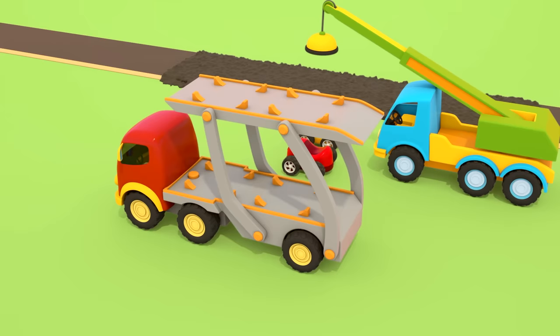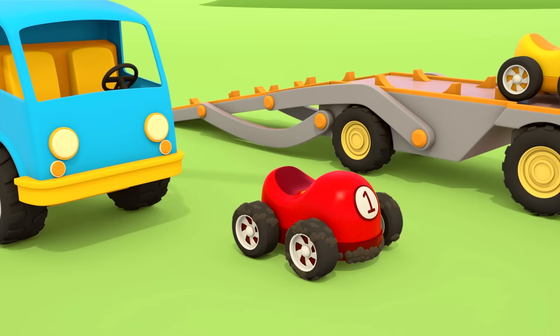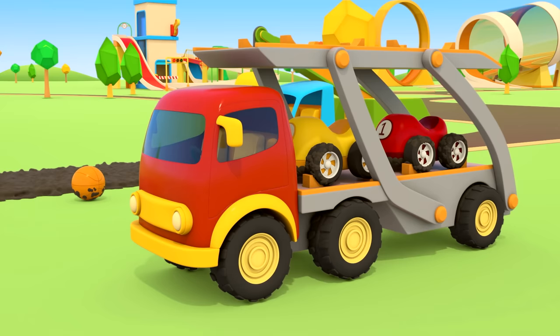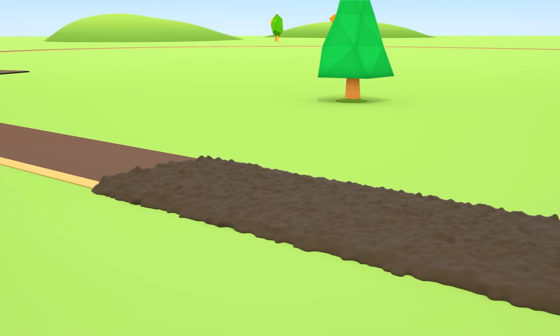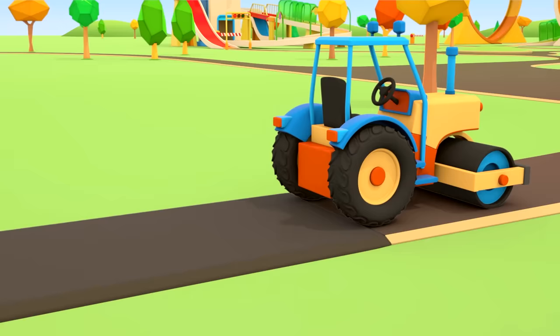Put the cars on the platform, crane. The yellow one. The red one. The ball needs a wash too. Look, it's the steamroller. They've fixed it already. He's here to finish the road. His heavy drum is flattening the asphalt. What a wonderful job!